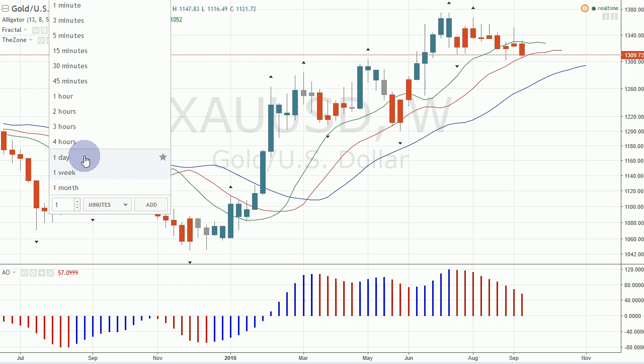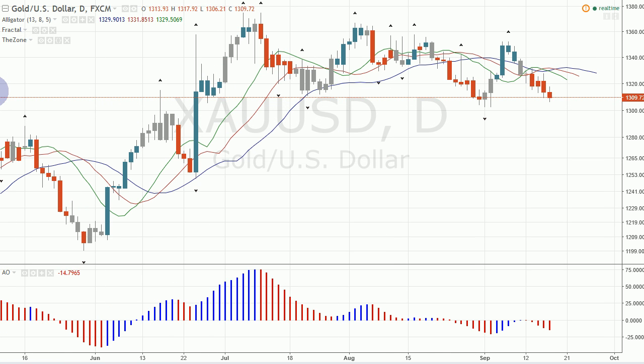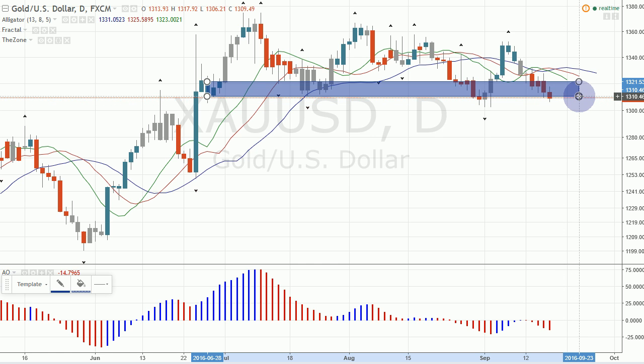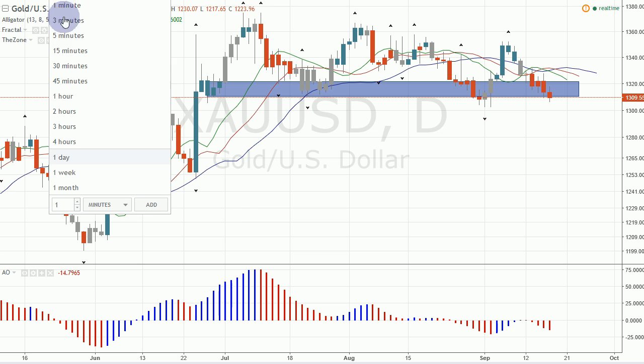When we take a look at the daily chart, we can see that the previous demand zone is being hit again. When you take a look at this area here, that's where your demand is, and we have traded below it right here, and now we're closing below it. Let's see if we can really break to the downside, establishing some continuous movement to that place.